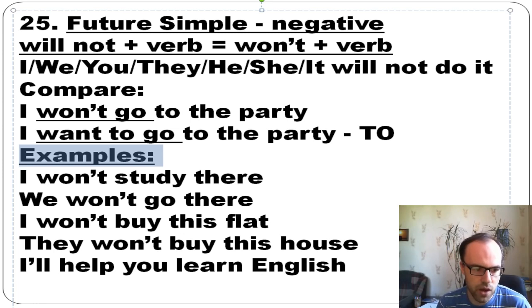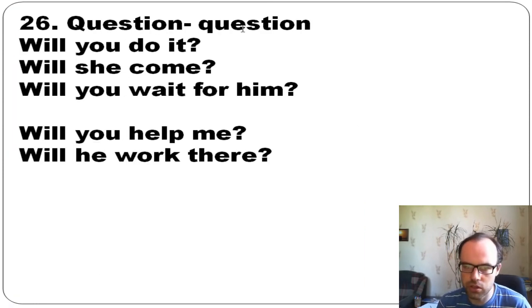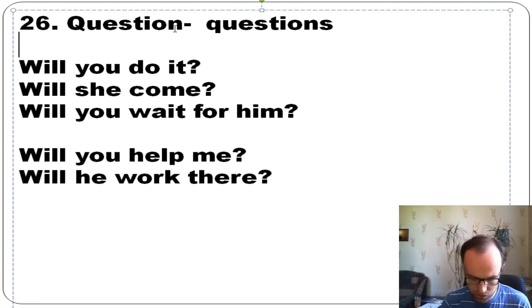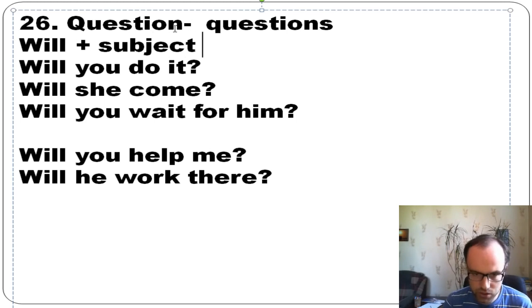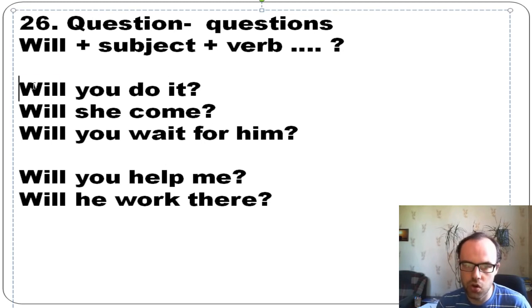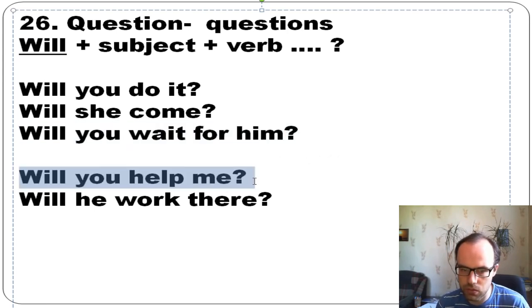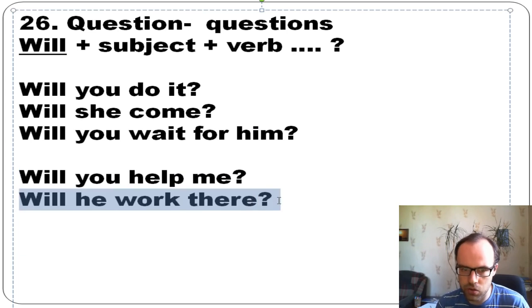Good. Well, maybe you want to ask a question or questions. No problem. So you put will in the beginning plus subject plus verb. Look, will you do it? So will, you as a subject, and do is a verb. Will she come? So we always use will. Will you wait for him? Will you help me? Will he work there?